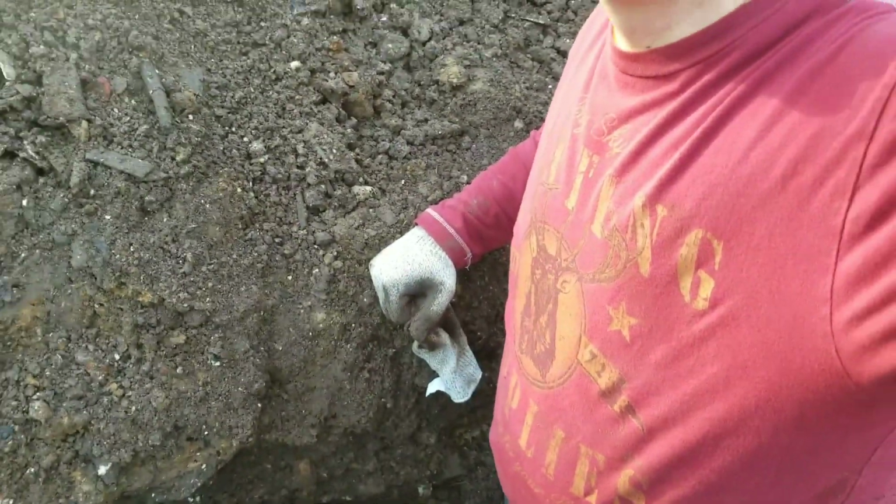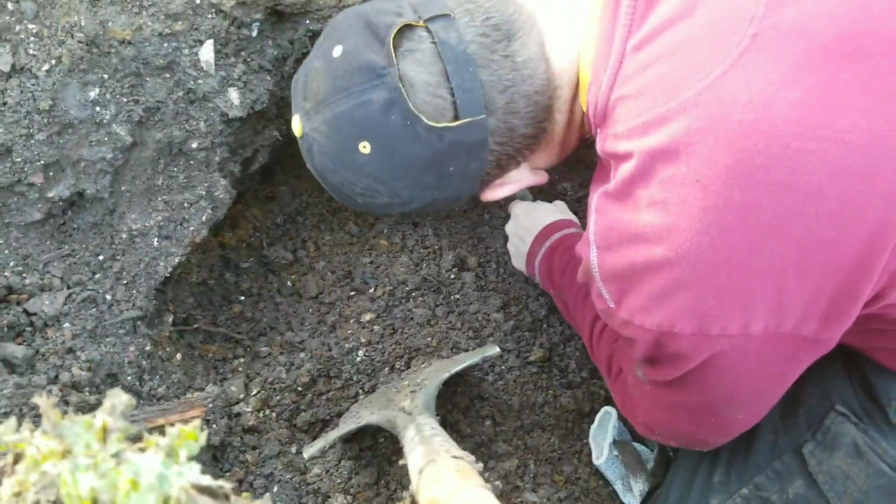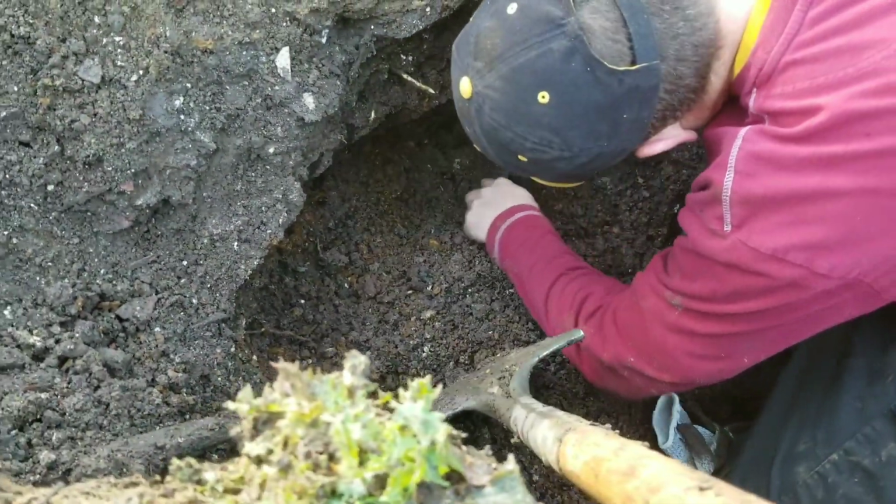Got another bottle sticking out right there. Started pulling out a dinner plate, and it ended up being broken, but it's got some gold on it. I'm gonna let you take that for me while I try and pull this one out. All right. Hopefully it's better than that little food bottle that we just got.